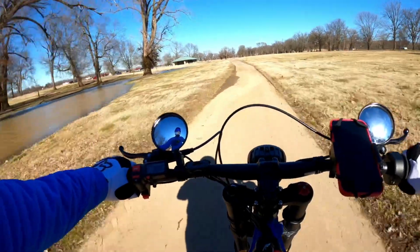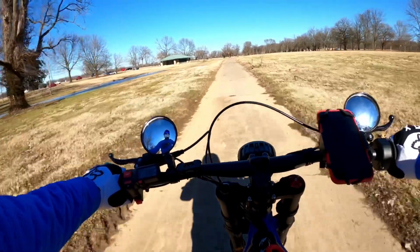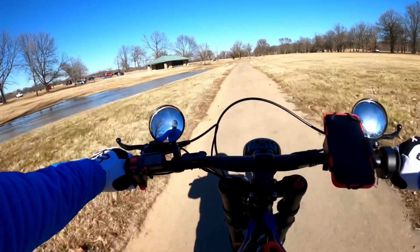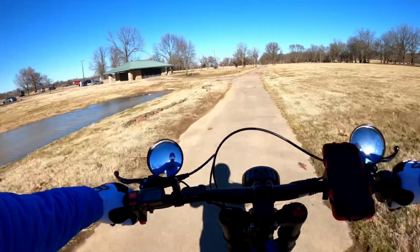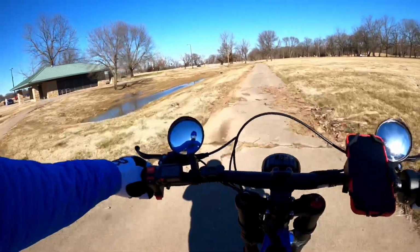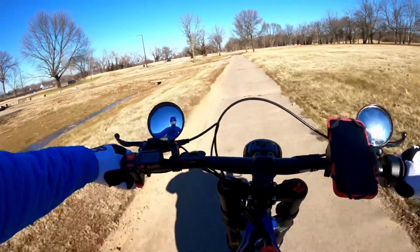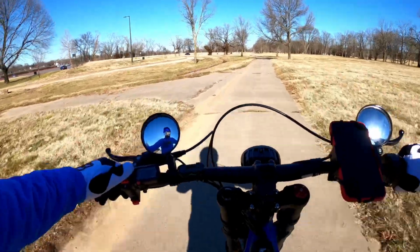Yeah, and that looked pretty deep there, actually. Looks like the water got pretty deep in that area. But this is approaching the area where it's kind of like the covered, this little covered building and all the parking. And I know sometimes on the weekends, when I came up here before at nighttime, there were a number of people up here on motorcycles and stuff.